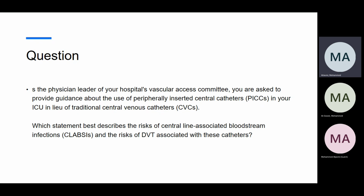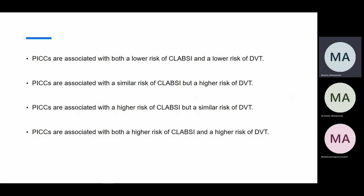What's this here? Okay, I have to click every time. I don't know why it's like that.